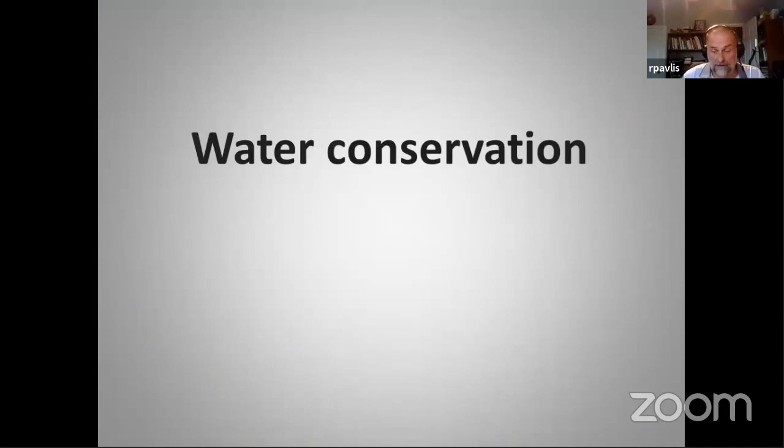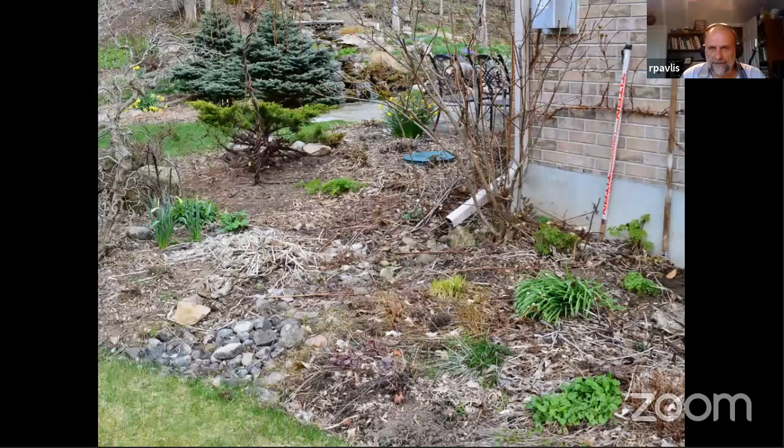Let's talk a little bit about water conservation. So this is one of my downspouts. In fact, the picture was taken yesterday. So I took it mostly just to show you what it looks like. It's not very nice this time of year. Things haven't really popped yet. But I have the water coming down here and I want to make use of that water. And so I've built a little stone river in front of it. And that water comes down and it waters this whole part of the garden. I very rarely water this garden. And part of the reason is that it waters itself.